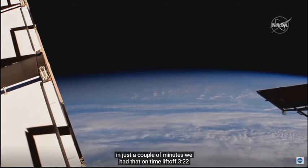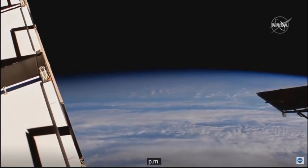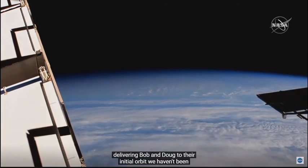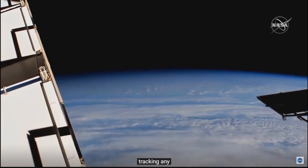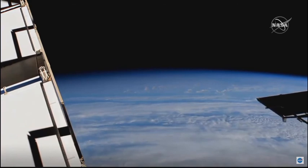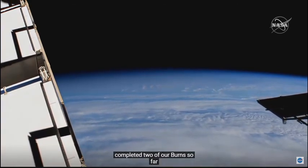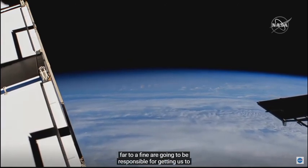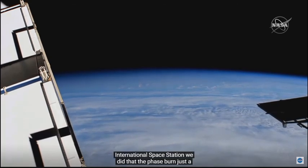we had that on-time liftoff, 3:22 p.m. Eastern Time from Pad 39A, the Falcon 9 rocket delivering Bob and Doug to their initial orbit. We haven't been tracking any issues with Dragon since they arrived in outer space. We've already completed 2 of our burns so far, 2 of 5 that are going to be responsible for getting us to the International Space Station. We did that phase burn just a few hours ago, that wrapping up at 1:16 p.m. over here on the West Coast.